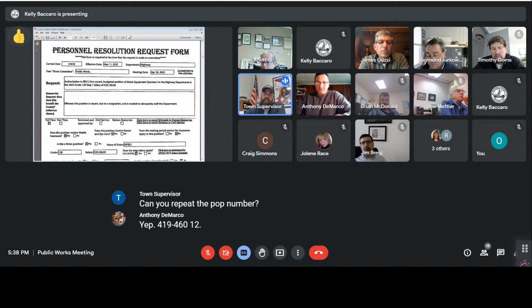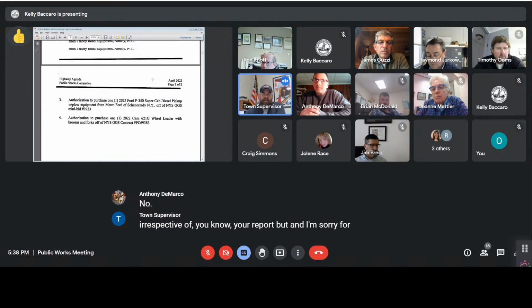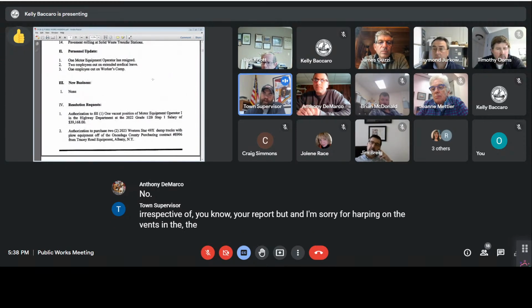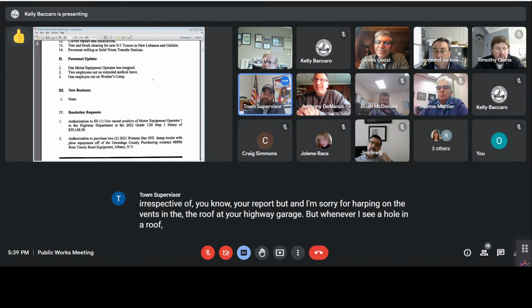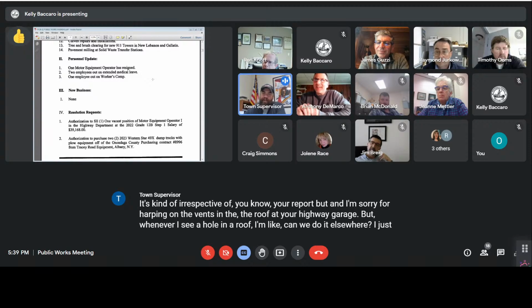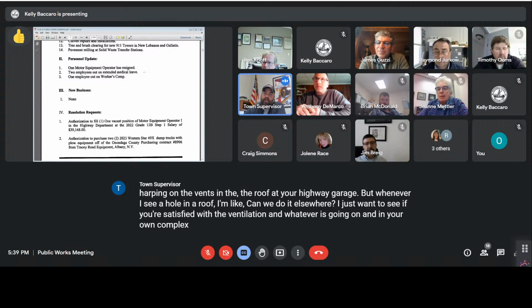Beautiful. I just had a question that's kind of irrespective of your report, and I'm sorry for harping on the vents in the roof at your highway garage, but whenever I see a hole in the roof, I'm like, can we do it elsewhere? I just wanted to see if you're satisfied with the ventilation and whatever's going on in your own complex, just to retain all those features with a new roof.